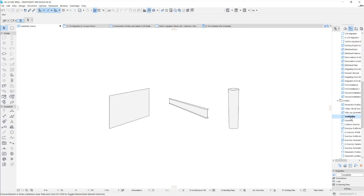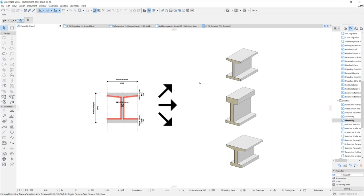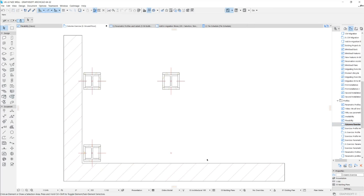Now, profiles, parametric profiles are available for walls, beams, and columns. The flexibility of this parametric profile is basically unlimited because you can turn some of the edges in your profile into parametric edges, assign some modifiers. We'll take a look how that works, and using the same profile get many different configurations. That could be pretty cool.